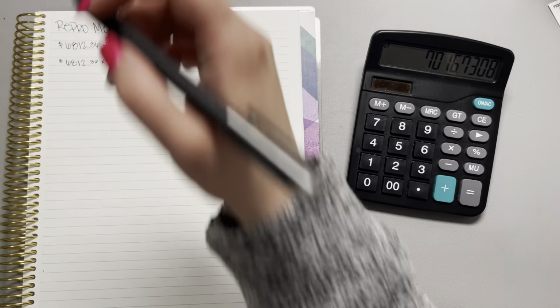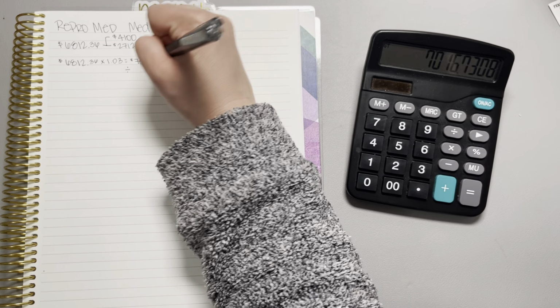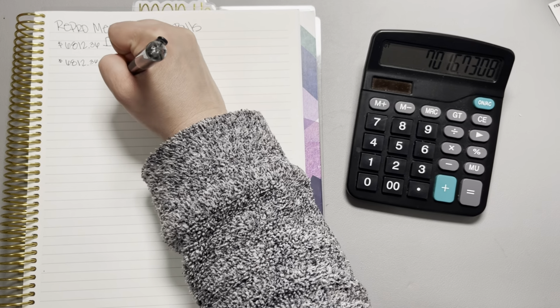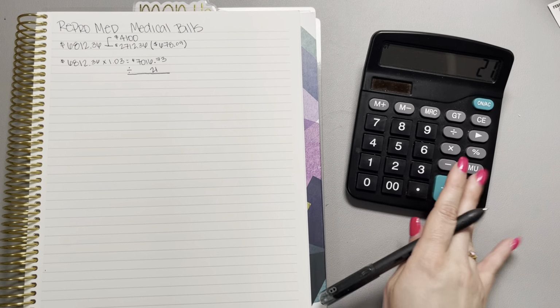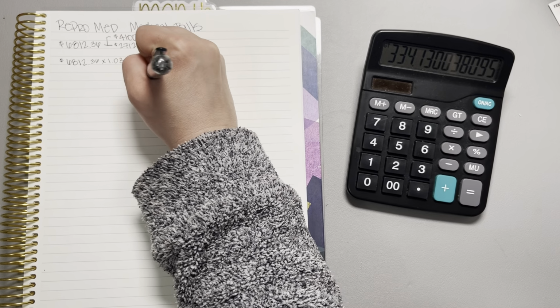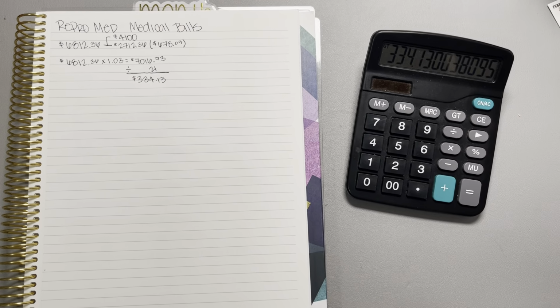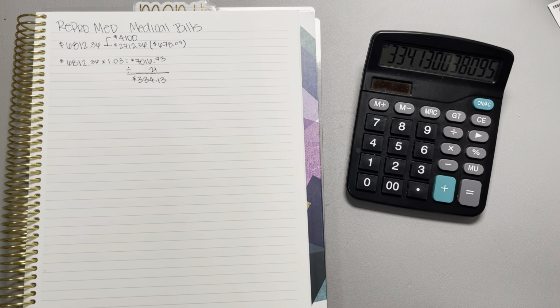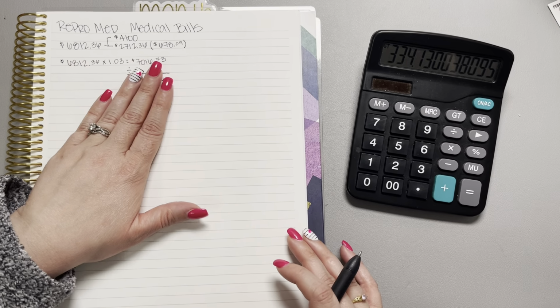If we were to divide that by the 21 months that they give us, we would need to pay $334.13 a month to pay that off within 21 months. Now, we are hoping that it does not take us that long. So I'm going to break down how we think we're going to make this payment.